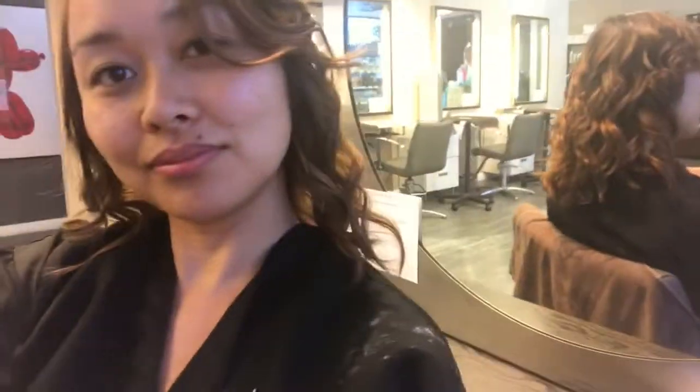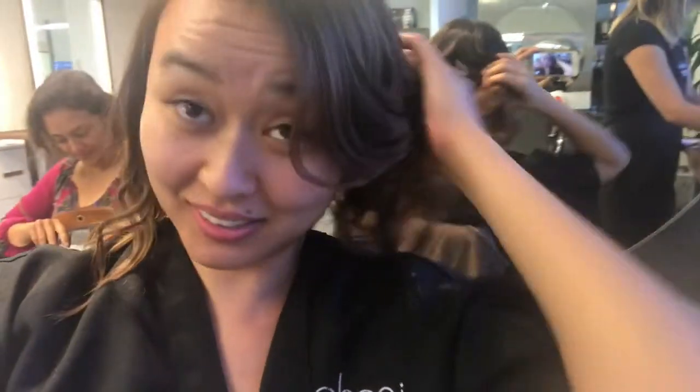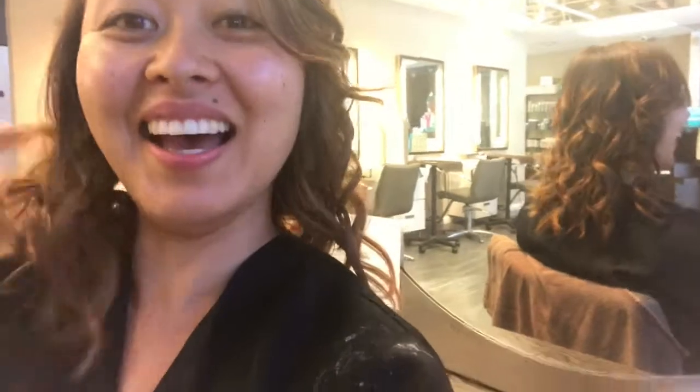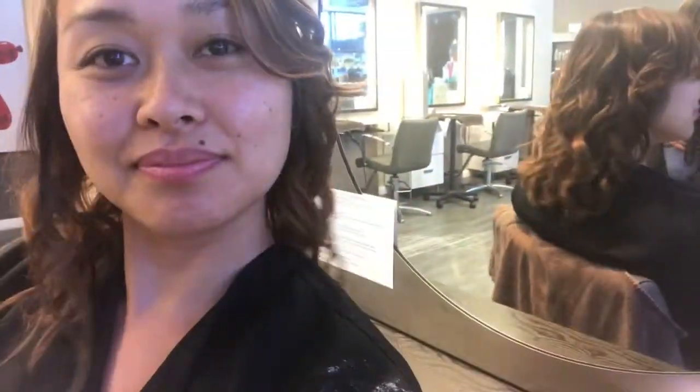Molly's like, yeah, I love it. Oh my god, my hair looks fuller. Because you brushed it? She styled and brushed it. It's so pretty.